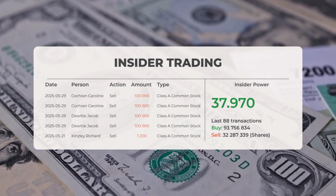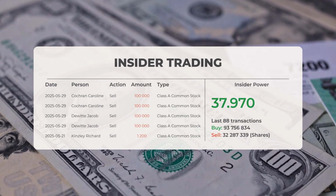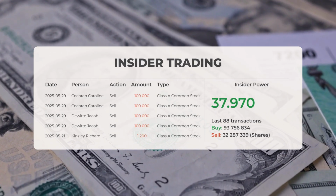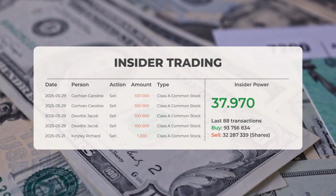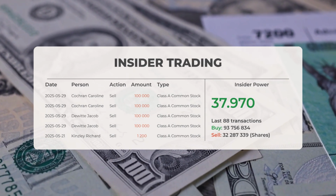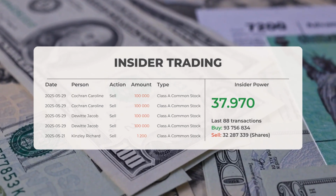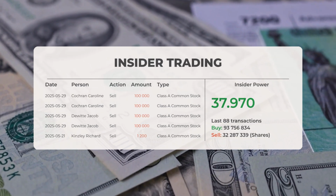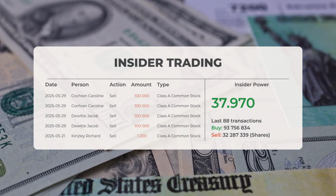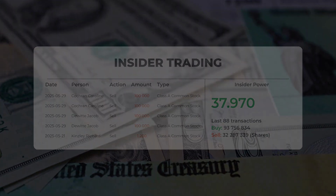Based on the 88 most recent insider trades, we've determined that the insider power is positive with a ratio of approximately 37.970. Overall, insiders purchased 93,756,834 shares and sold 32,287,339 shares in the last 88 trades.